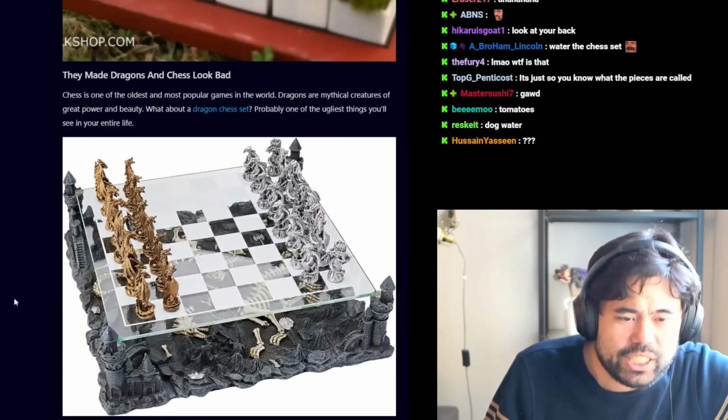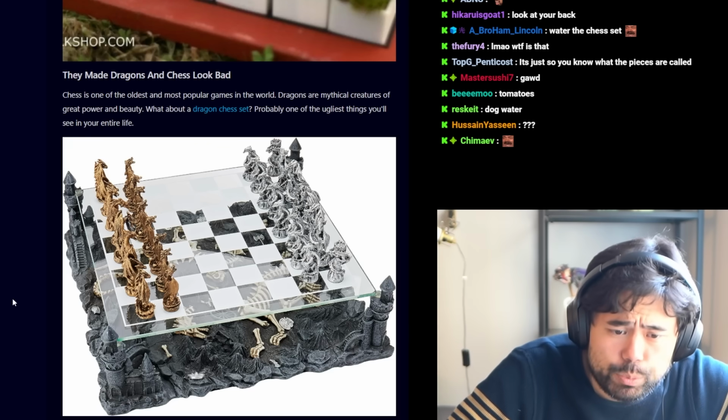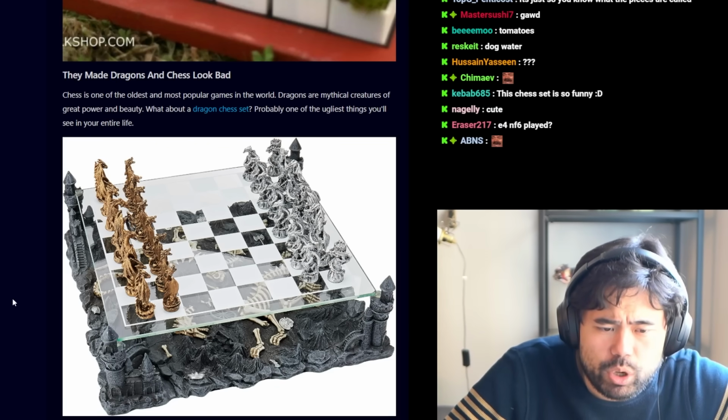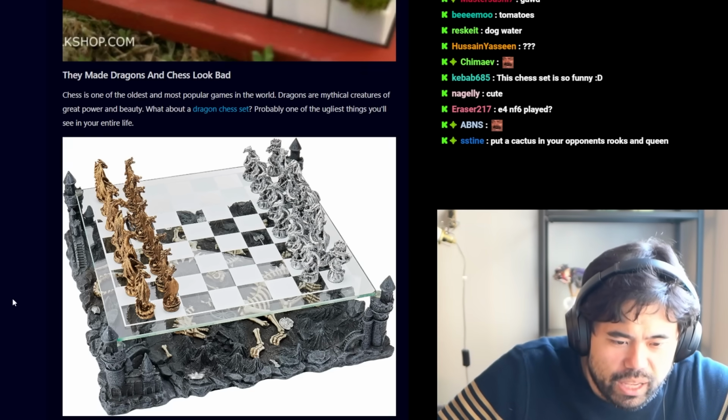Absurd. Next up, they made dragons and chess look bad. Chess is one of the oldest and most popular games in the world. Dragons are mythical creatures of great power and beauty. What about a dragon chess set? Probably one of the ugliest things you'll see in your entire life. Wait, what?